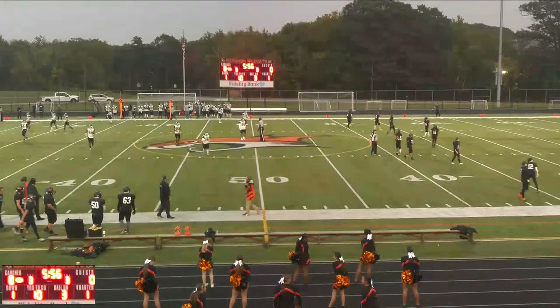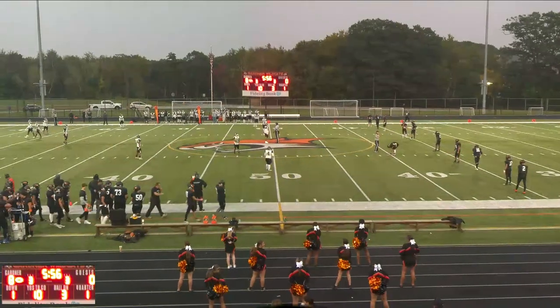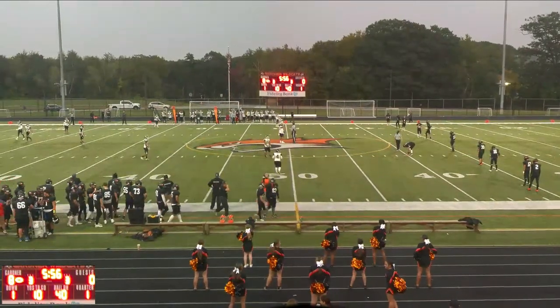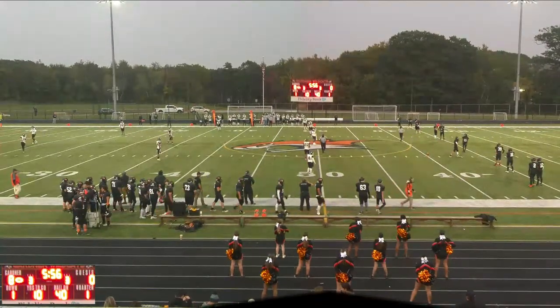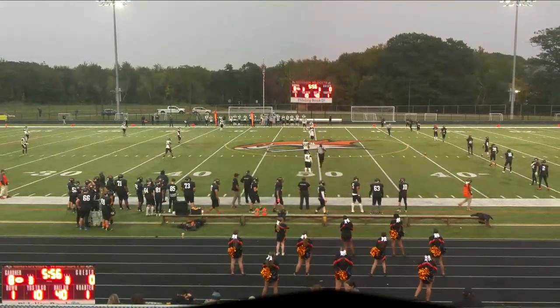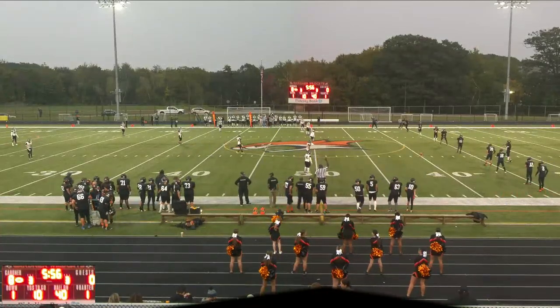Number 7, Kitchen Ledger will be setting up for the kick. Deep for the Patriots, number 84. Let's go, kick it hard. Number 83, Joe Osai.